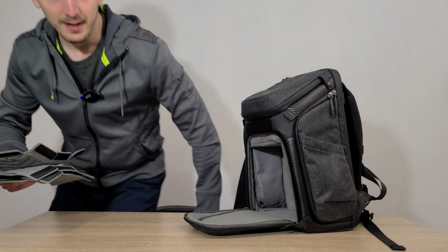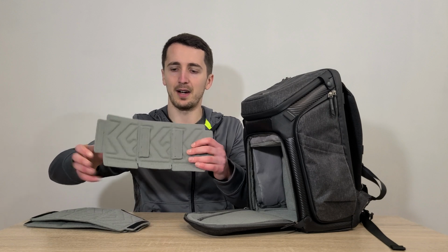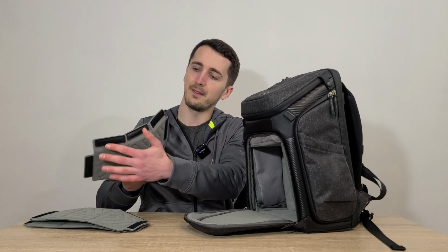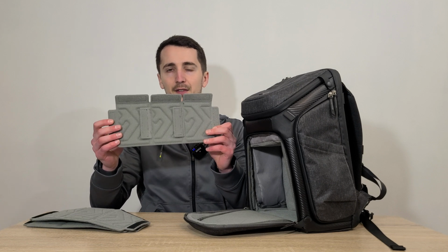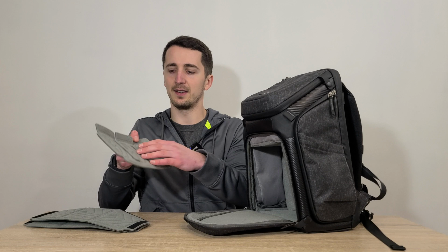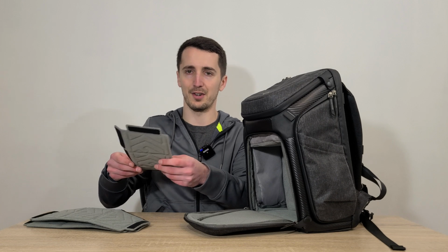They give us 3 dividers. Here are the dividers that K&F Concept provide. So pretty simple. You just have Velcro along the bottoms here and then along one side, or both sides, but no Velcro on this side. So if you want to put your gear on this side, you can do that, right? Without having the worry of having some rough surface contacting your gear.